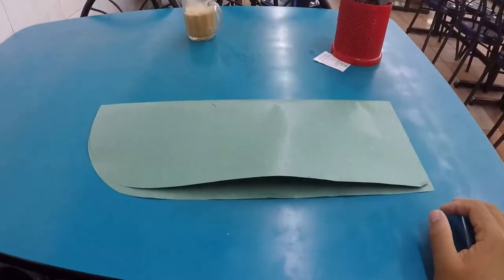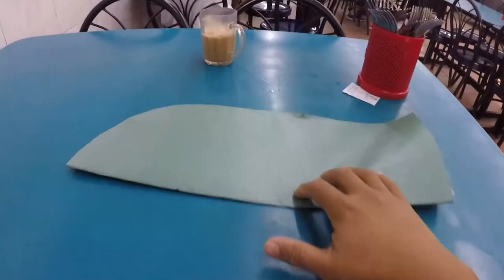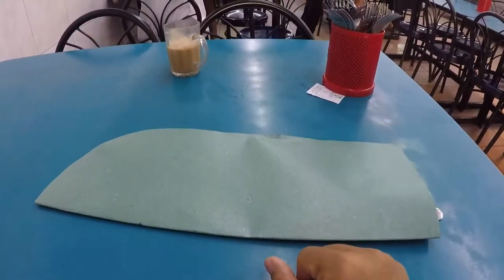Okay, at the end of every meal, this is how you should fold your banana leaf. This way means screw your food, it's really bad. If you fold it towards you, it means I'm satisfied.